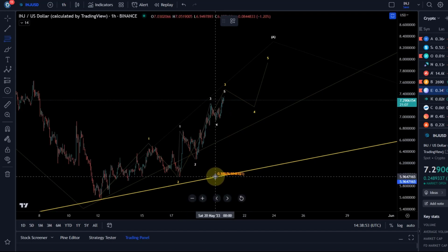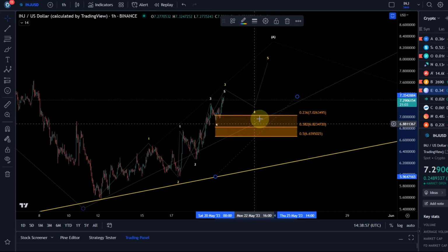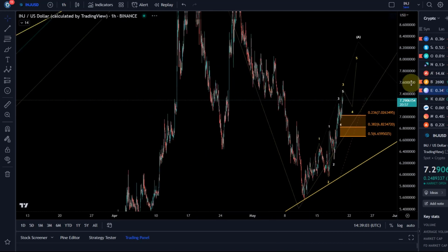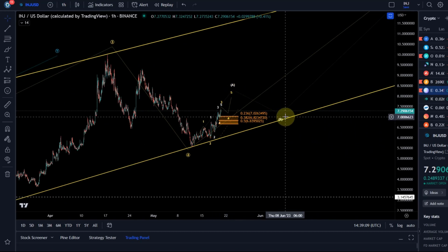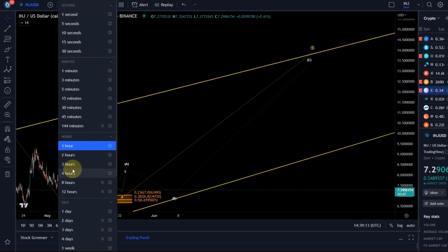Measured, yeah, it needs to hold 659. If it doesn't make a 5th wave and comes down below 659, this is probably going to fail, yeah. Because then we can get 5 waves and we might have that A wave, then we come down in B and make that C wave to the upside. What's a possible target here to the upside?